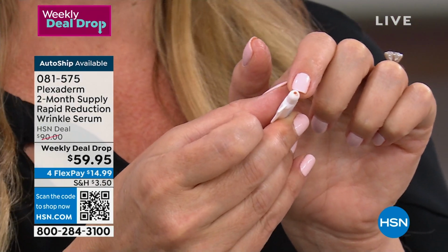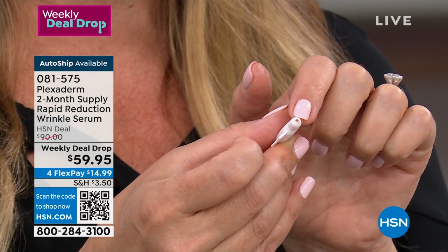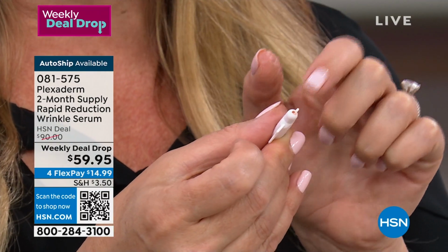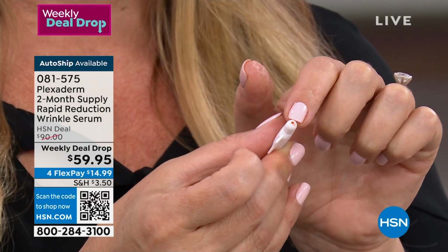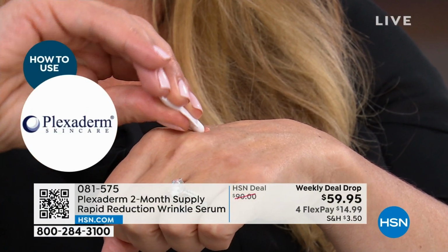And we're human. I know you're like me. You think more is more. We get this home and we want to dump the whole thing on our face because we want those before and after results. And here's the cool thing. You don't have to. So anything you buy, if it has a tiny applicator, it's your indication you just need a small amount. So that's why you will receive no residue.